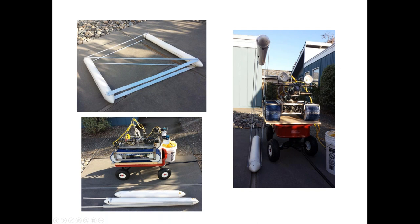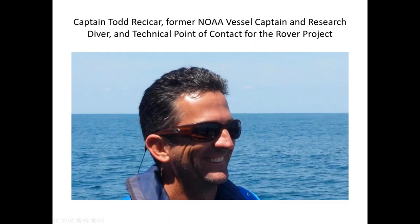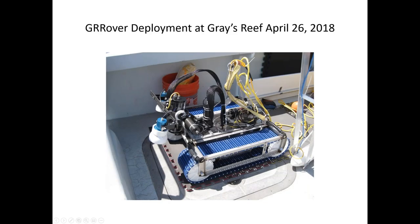And as you can see here, as I was mentioning, we really have to avoid having that buoy on the surface drag the rover around. So you can see it's got a very, very skinny profile in the water, and subsequently worked very well for that. This is Captain Todd. He's our vessel captain and research diver, and our technical point of contact throughout this entire rover project.